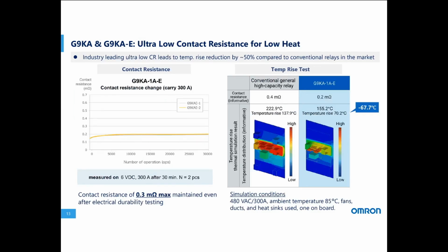So to demonstrate the high thermal performance and reliability of the relay, we can see here on the left that there is a very minimal rise in contact resistance from 0.1 to 0.2 milliohm over the life of the product, 30,000 operations at 300 amps carry at the holding voltage. And on the right side here, on the temperature rise test, you can see how that low contact resistance translates to low heat generation.